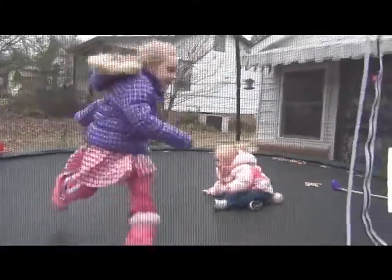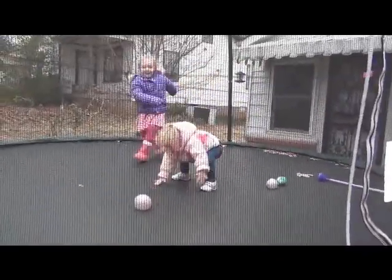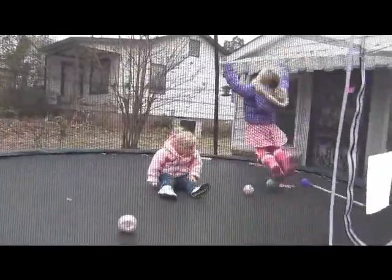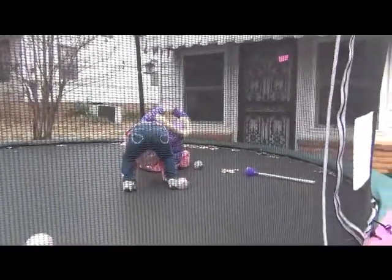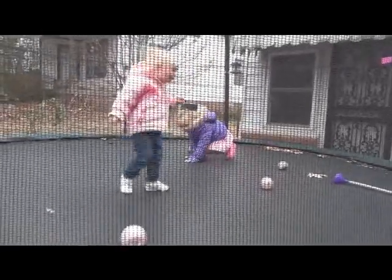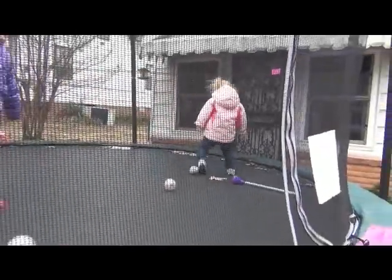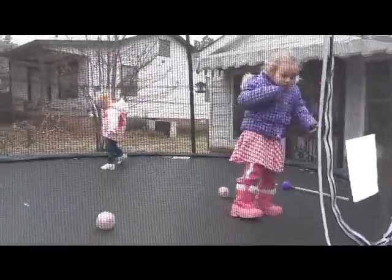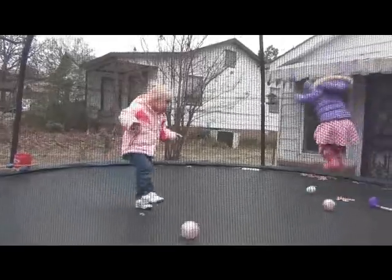The girls are jumping. Jump! Jump! Jump! Okay, let Sissy jump for a moment. Jump, Presley! Jump! Jump, Presley! Jump, Presley! Boom!